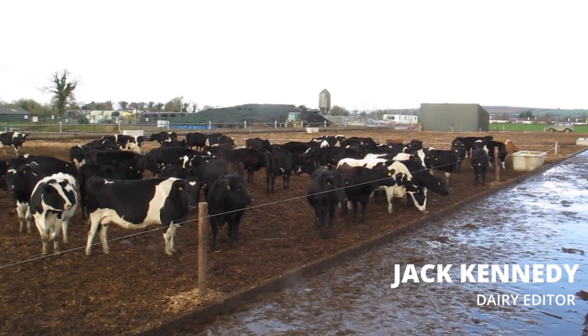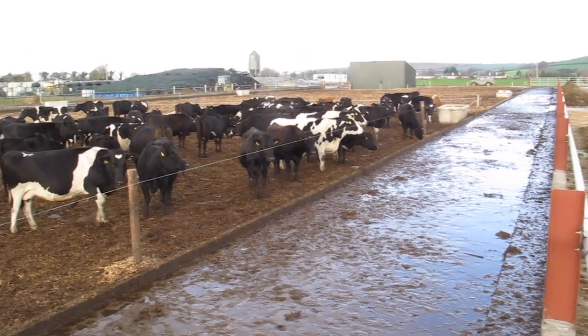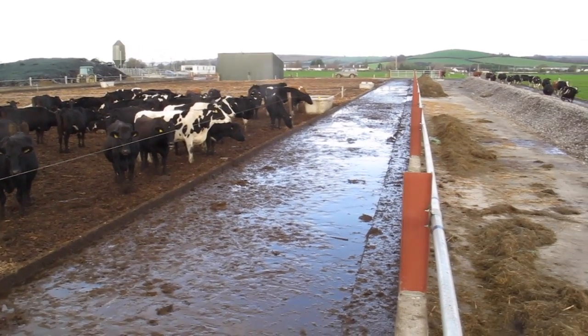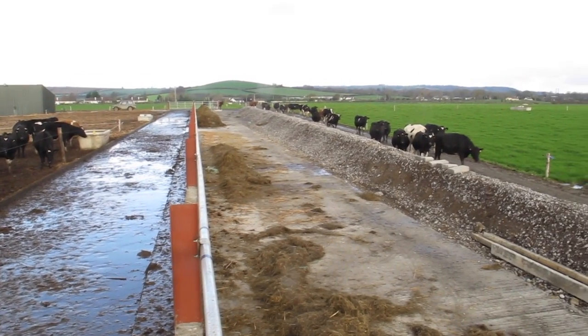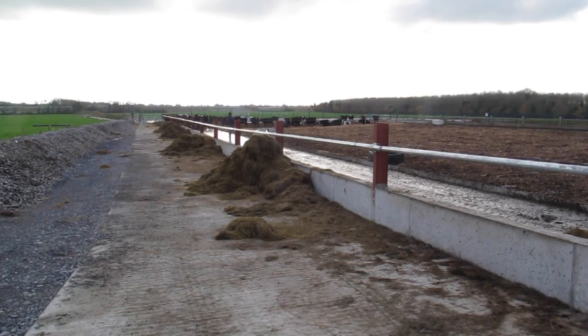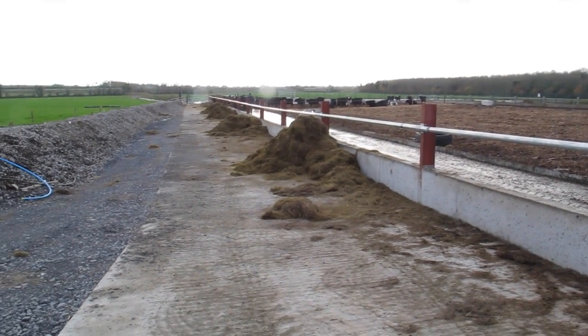Cows already dried off are on the standoff pad, and a second feed face has just been installed at the Greenfield farm in Kilkenny. Up to now, we have just had enough space to feed 150 of the 300 cows milking at the one time, with limited options to manage groups of cows on the standoff pad or room to feed meal to 300 cows.